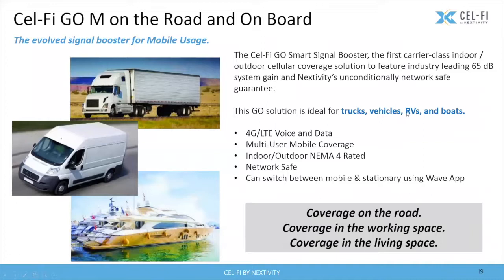And then another big market for us on this product is RVs, where people will obviously use the mobile capabilities while they're driving. And then when they stop at a campsite or the NASCAR track or wherever, you can actually switch the Go unit from mobile to stationary to get a little higher boost. So it's become very, very popular in the RV market as well.